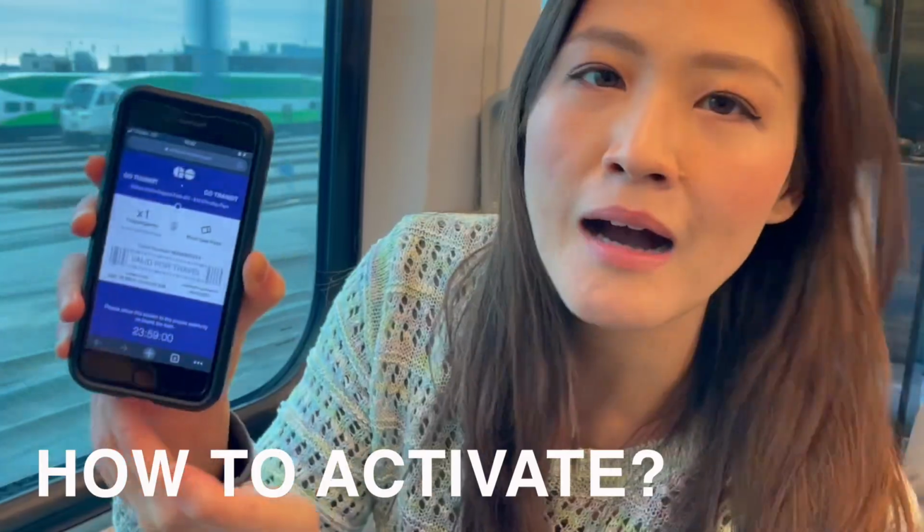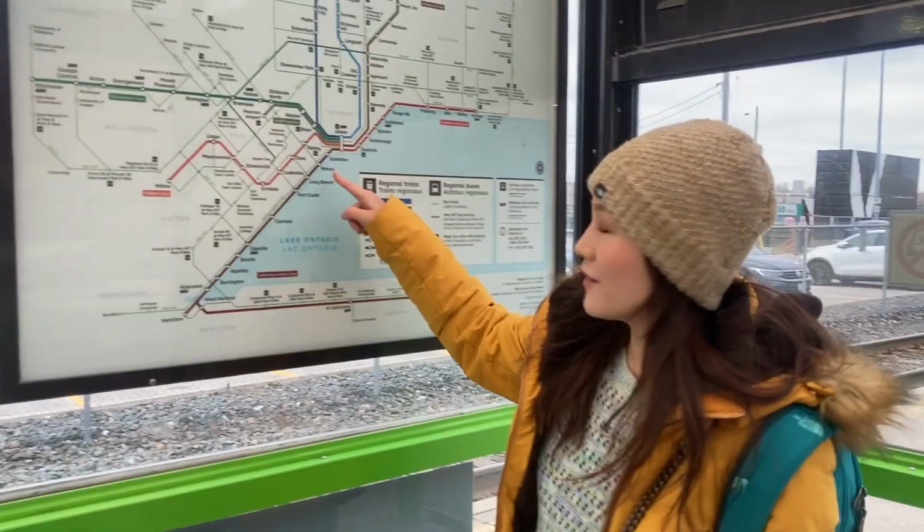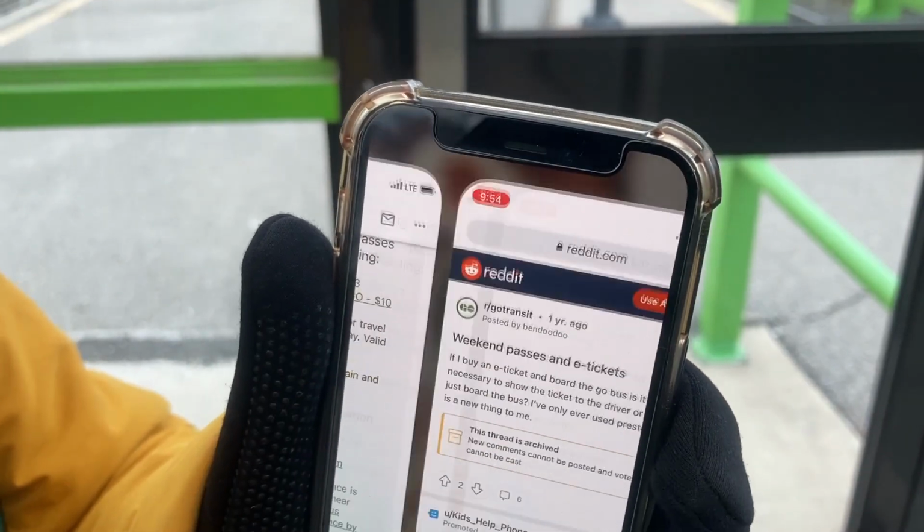So you already bought your Go Weekend Pass. Now what? How to activate it? In this video, I'll show you exactly step by step how to activate your Go Weekend Pass, how long it's valid, and what you need to bring on board with you.